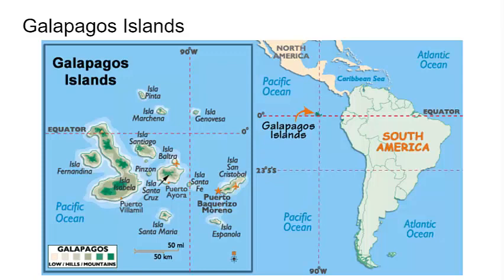In this picture of the Galapagos Islands, which is the most isolated island? So answer that on your paper. And then answer, what would that mean about the species we could expect to find there compared to some of the other islands?